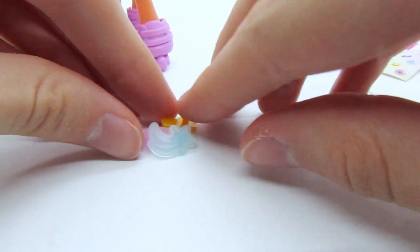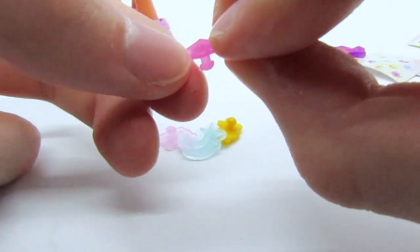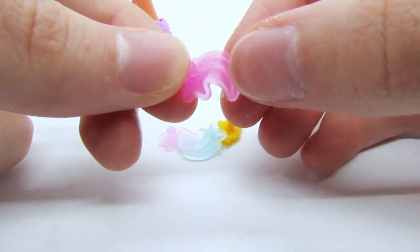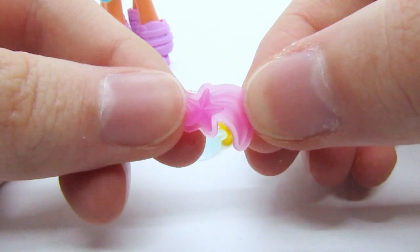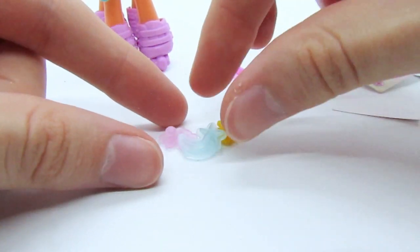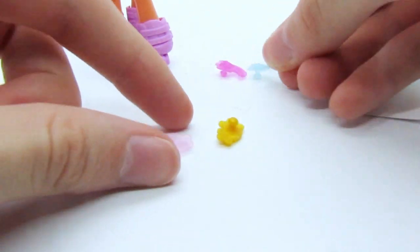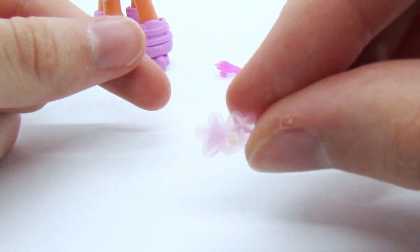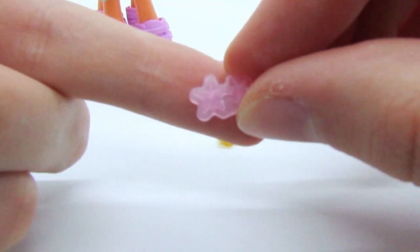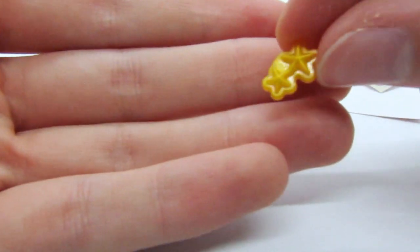Let's see. Looks like she comes with 4 very small charms. So now you get to take a look at my gross nails. This is a nice pink translucent thing of her symbol. We have a blue version as well. Here are some pink translucent stars, as well as a non-translucent golden plastic star.